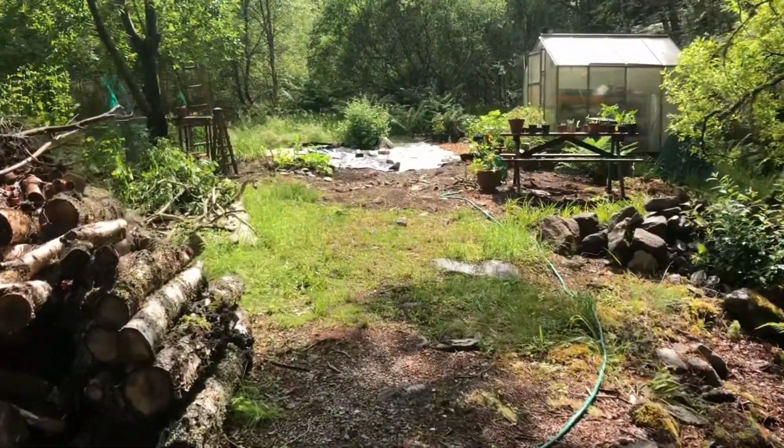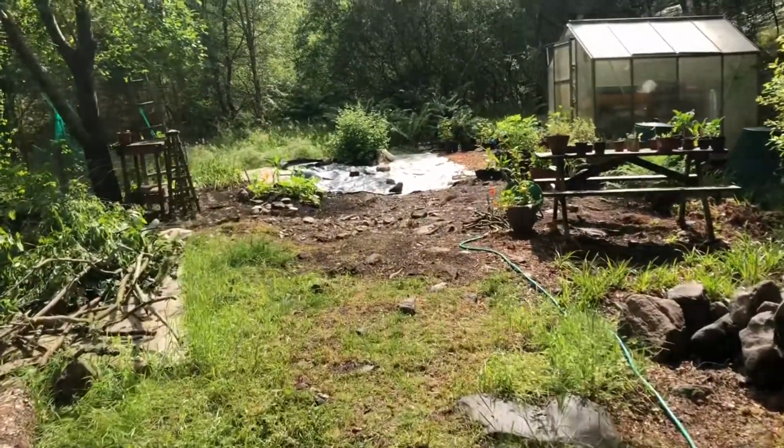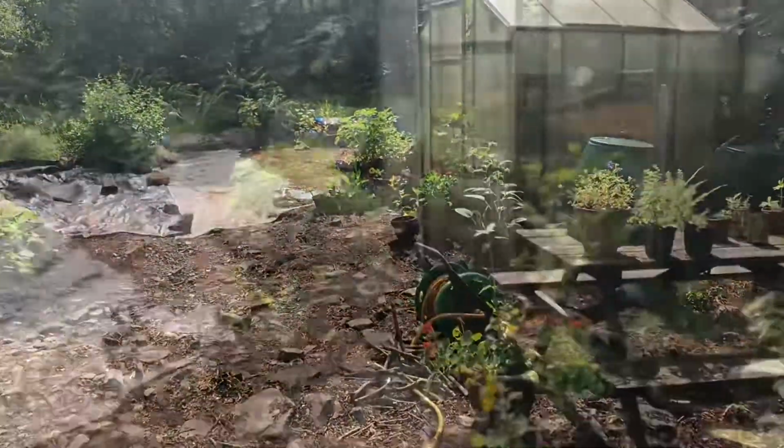Walking through, I don't have to use the hose pipe quite as much at the moment, which is good. Using the water out of the water barrel. So let's head over to the greenhouse.